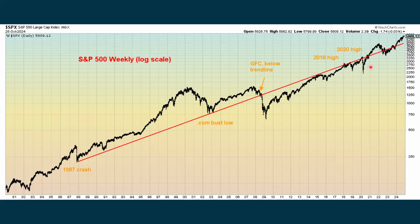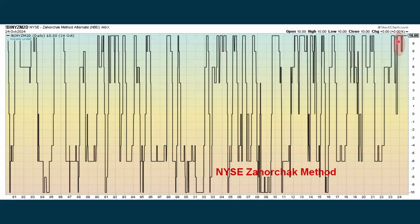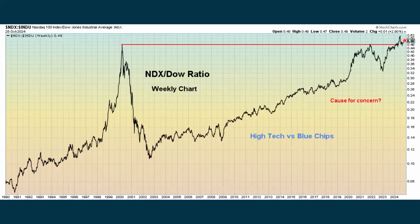This is an S&P weekly chart. Going back to 1987, we're still well above this trend line. This is a further blow up of that same chart, showing how we're really far away from that right now. The Zohorchak, this is another method that produces buy or sell signals. When we're all the way at the top, that means it's a full-on buy signal, and we've been that way for months now. The NASDAQ 100 weekly chart, we're still above this trend line, so that's still looking solid there.